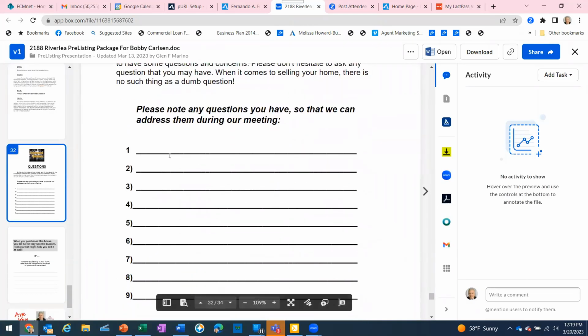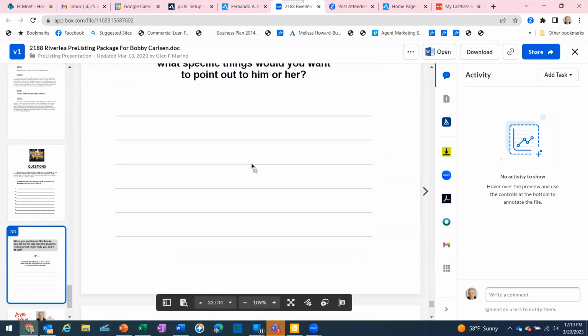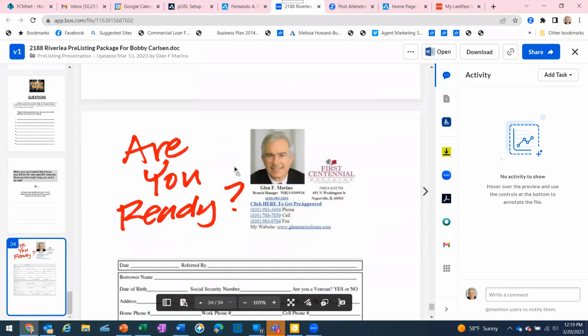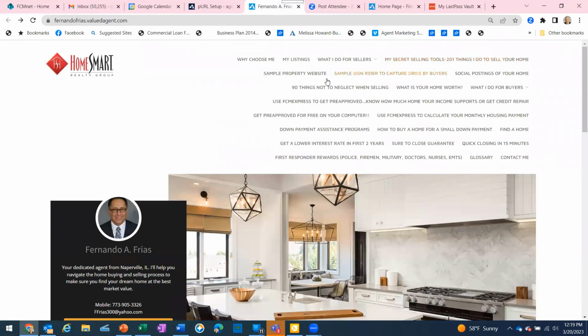You'll ask them if they have any questions, to please note these so that you can respond properly to them. And what was it that they thought was the most important thing about their home? Why did they buy that home 5, 7, 10, 20 years ago? You might need to highlight that in the remarks in the MLS. And your team is ready to help get any buyers pre-approved. So again, kind of a cool document, your 201 things that you do to sell their home.